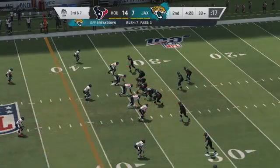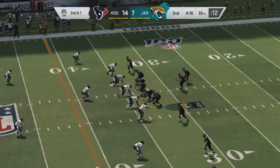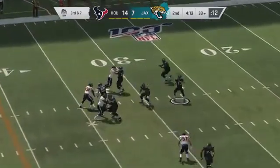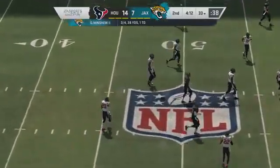And the Texans have an extra defender in the secondary now on 3rd down. Hey, 4-1 Mike, 4-1 Mike. They'll go play action here with Minshew. And that will be incomplete.